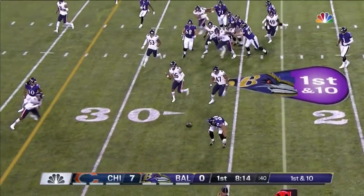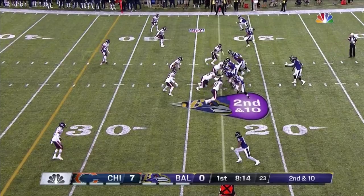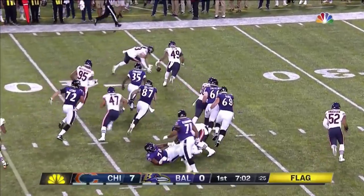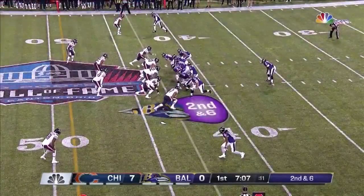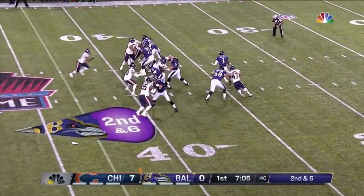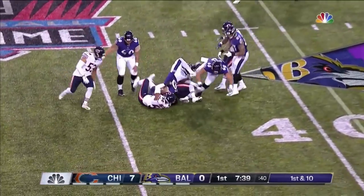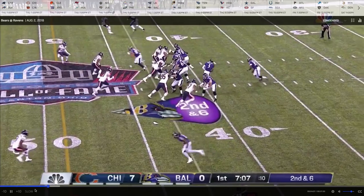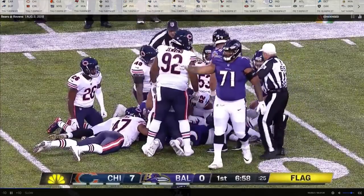Here we see RG3. He was plagued by drops all game. I mean, we had a Denzel Perryman drop earlier in the game. See a little bit of jet sweeps here. Robert Griffin, this wasn't his fault. He called it, there was a free play, and he tried to go deep. You see there the tackle could not retain the block on the edge. So not Robert's fault at all there. He was just trying to make a play.